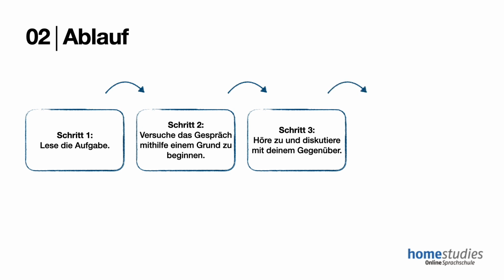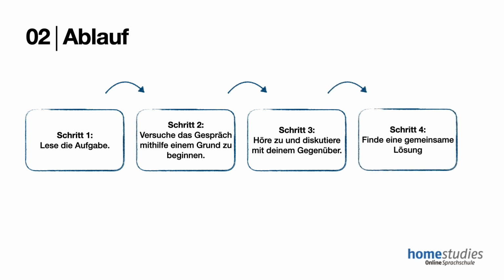And lastly, step 4, finde eine gemeinsame Lösung. So after some time, you need to find an appointment. Once you have a date, fix it with the time as well, and then it's time to say goodbye.